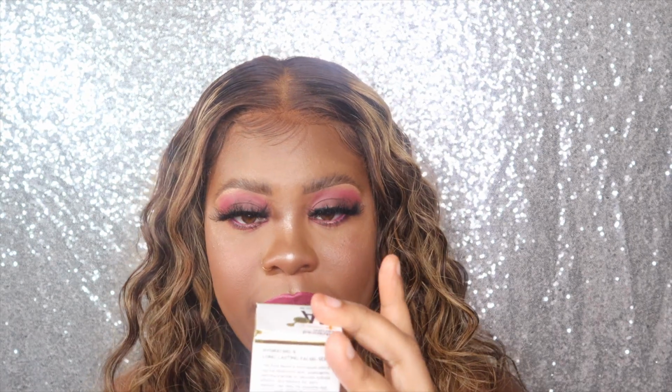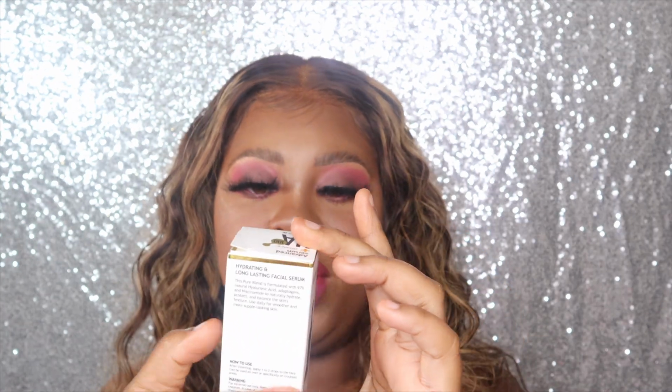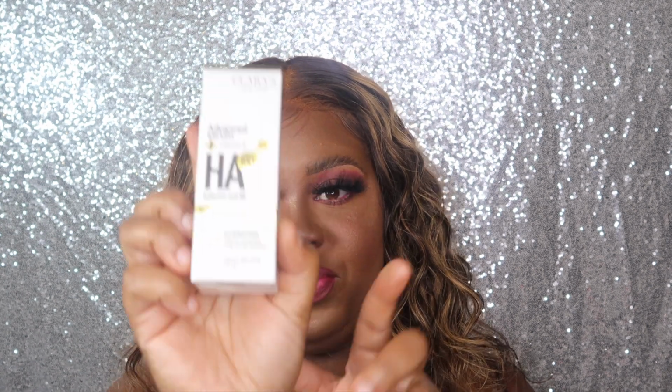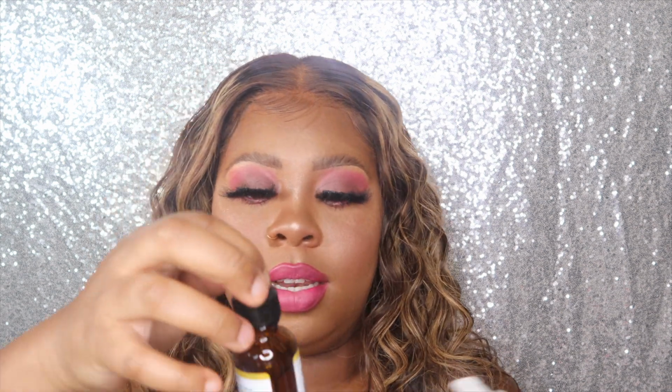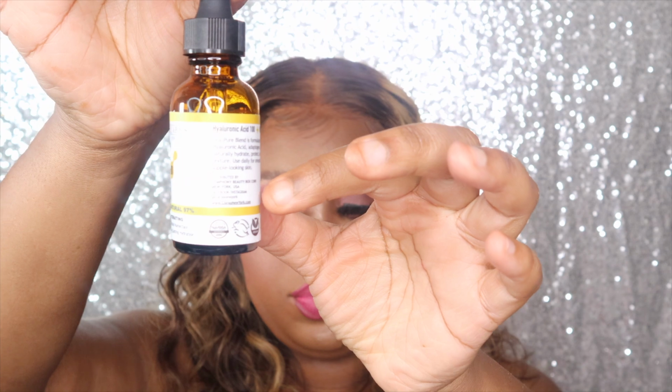This is Clara's New York Advanced Serum Vitamin E. Hydrating, natural, long-lasting hydration for the facial, for the skincare people. This is what it looks like. I don't want to open it all the way because I'm going to be giving this away. I don't think I need any more hydration products right now.